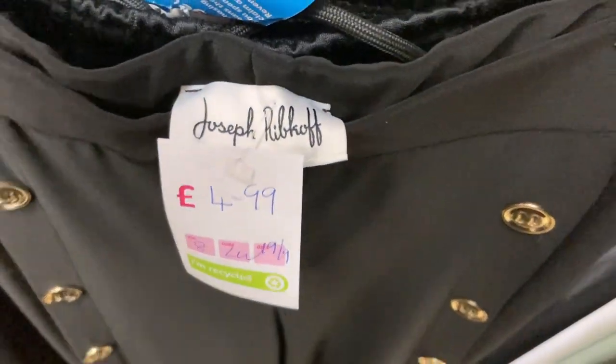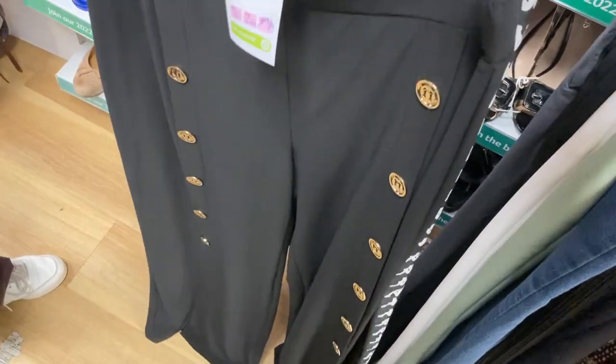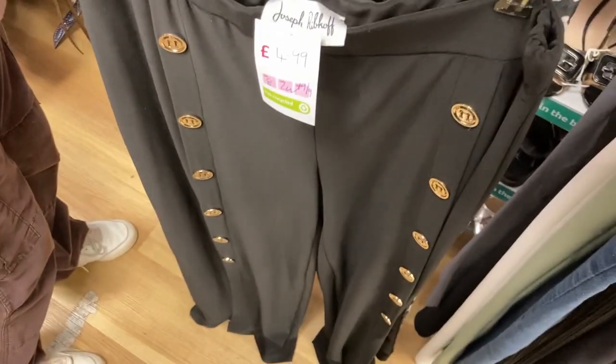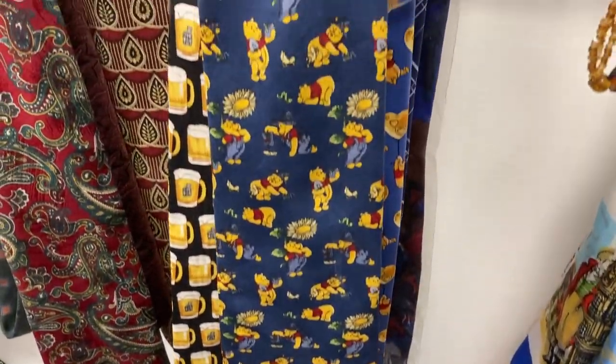Then we picked up some Joseph Ribkoff, always picking it up because it sells really well on eBay. The design of these is really sick with the buttons. They're quite wide leg and flowy. £4.99 into like probably 40 to 50.